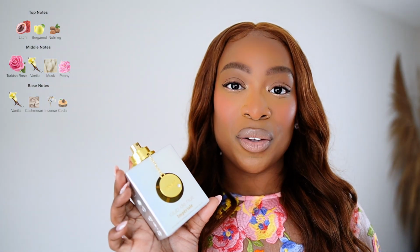Now, as this starts to dry down, to my nose, it starts getting creamy and powdery. For me, this is a really powdery fragrance. The way that this plays with my skin is it comes off as extremely creamy and powdery with a soft rose. And I love how soft the rose is here. This makes me feel similar to how Burberry Her Elixir makes me feel. Like I have some really soft fabric caressing my skin. That's how this feels. And I think the cashmere note in here is what's adding to that soft fabric type of feel. And I love that.